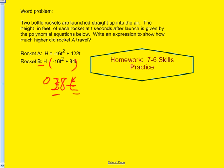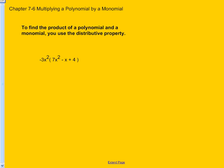Doesn't look that great, but you get the idea. Okay? So that is how much higher that rocket went. If you knew what t was, then you would have the answer. Okay? 7-6 is about multiplying a polynomial by a monomial. When you get back from break, we'll start talking about multiplying polynomials by polynomials.